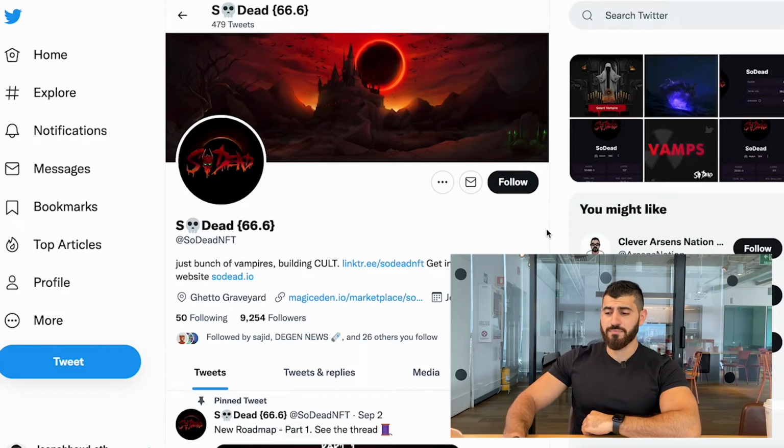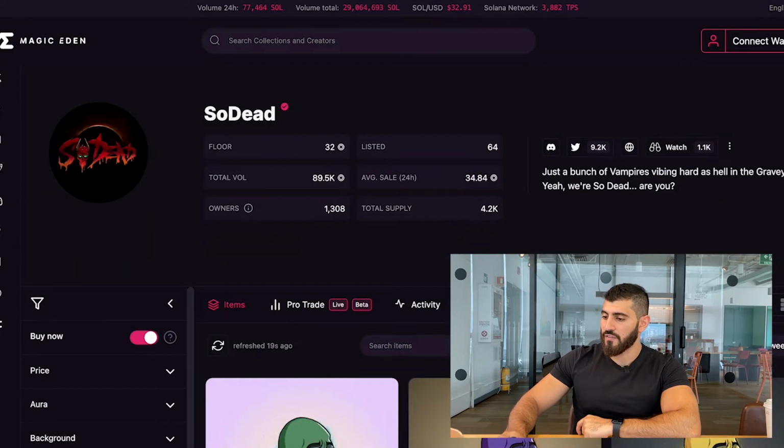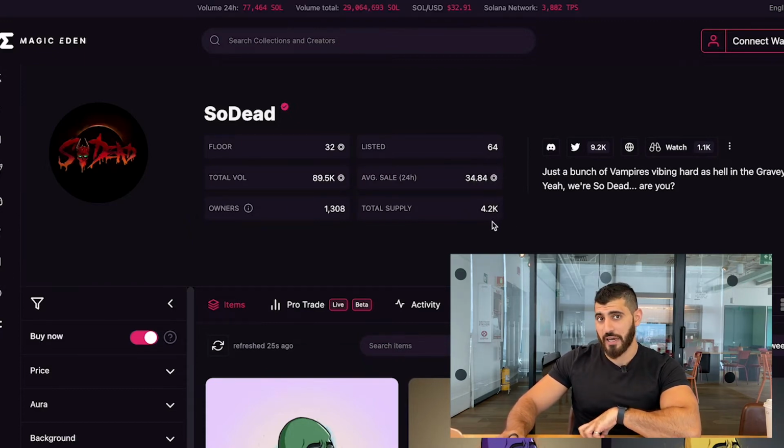So let's look at this project, SoDead. SoDead is probably one of the most successful Degen Mints that I've ever seen in the entire ecosystem. They've been crushing it. And SoDead, they have a collection size of 4.2 thousand NFTs, and they were a Degen Mint at 0.069. So 0.069 all the way to 32 Solana floor price.